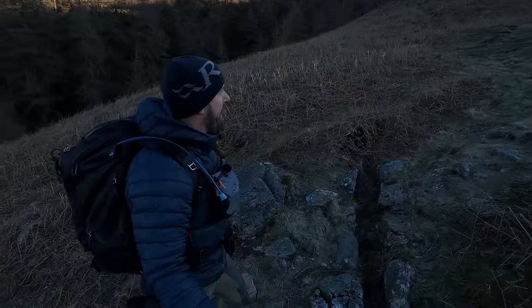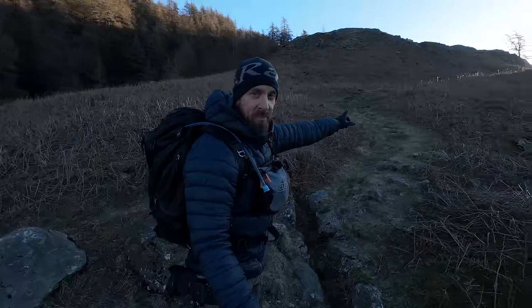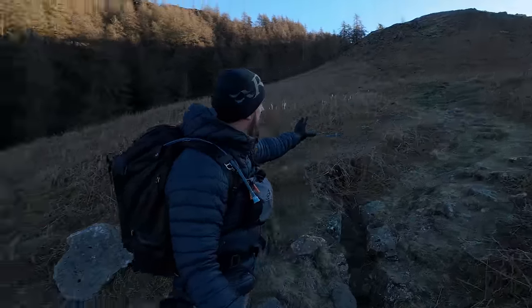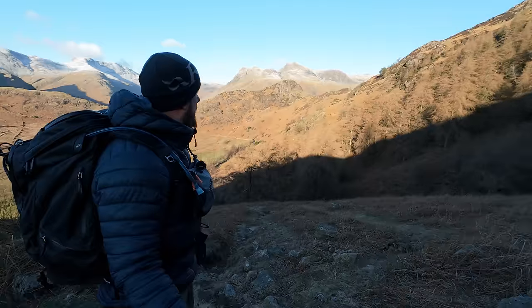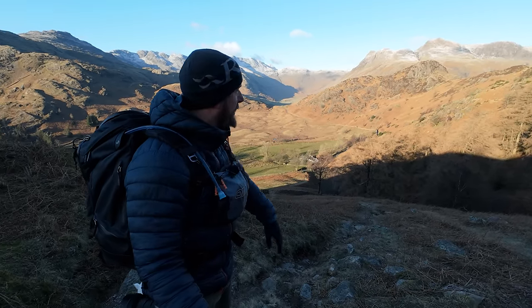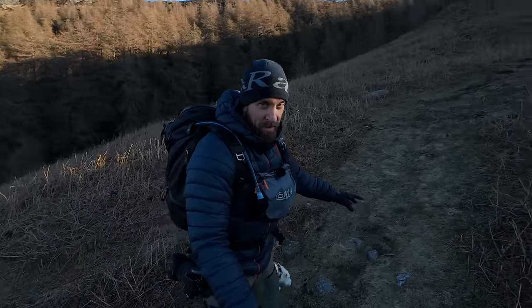Right, I'm going to stop wittering on now and enjoy the views. All these larch trees that are coming into view here now, and enjoy all that. The sun is obviously getting a bit higher. I'm kind of struggling a little bit to expose this properly. So if it's a bit dark or a bit light, just please forgive me. I'm waffling. Let's go.